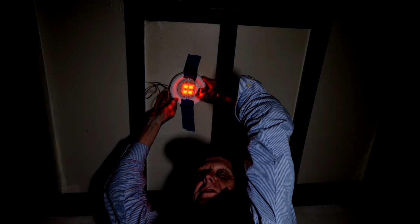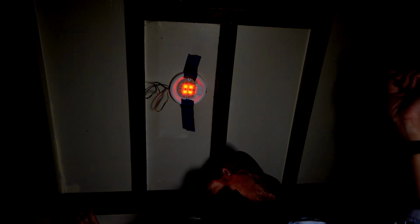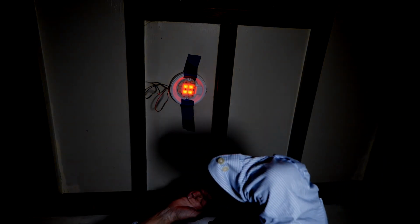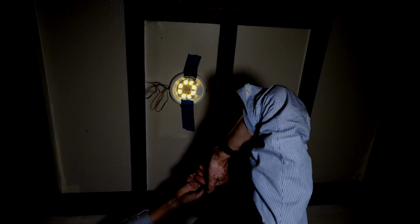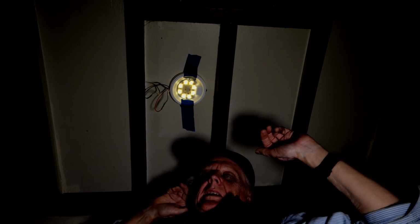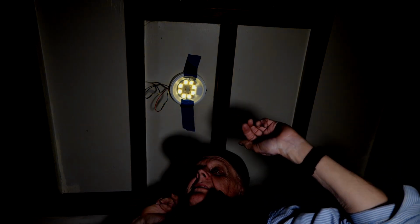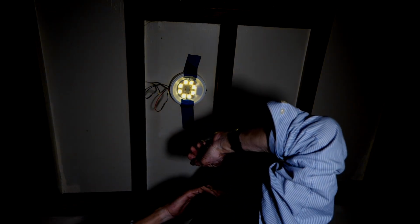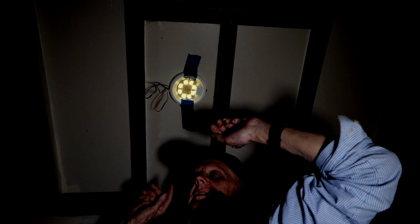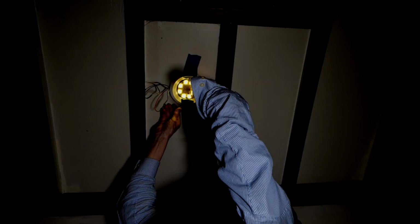And there it is. There's the red light. It's working. And so 4 LEDs light up red. Ooh. And 6 LEDs light up white. And so that's it. It's connected. Now all I have to do is go ahead and just put it screwed into where it belongs.